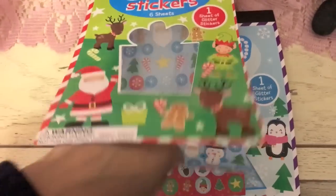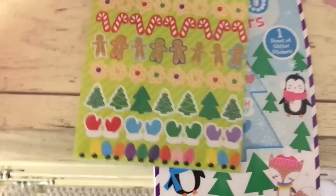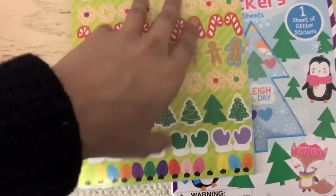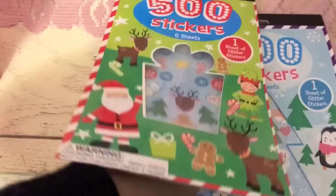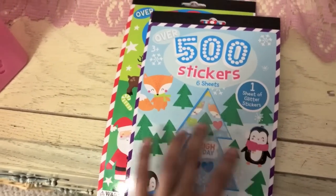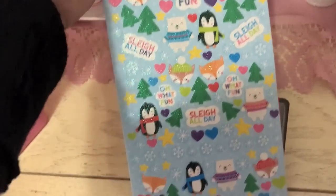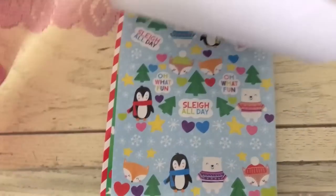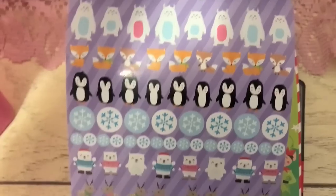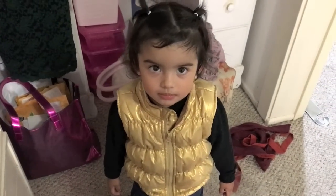Here's the first page. Here's the second page. The third page. And then I think these are the same. Yeah. And then the first page is the glitter page. So this one, how cute are these stickers? I don't even want her to use them. They're so adorable. And penguin, fox, reindeer, Christmas trees. Oh, she knows what they are.